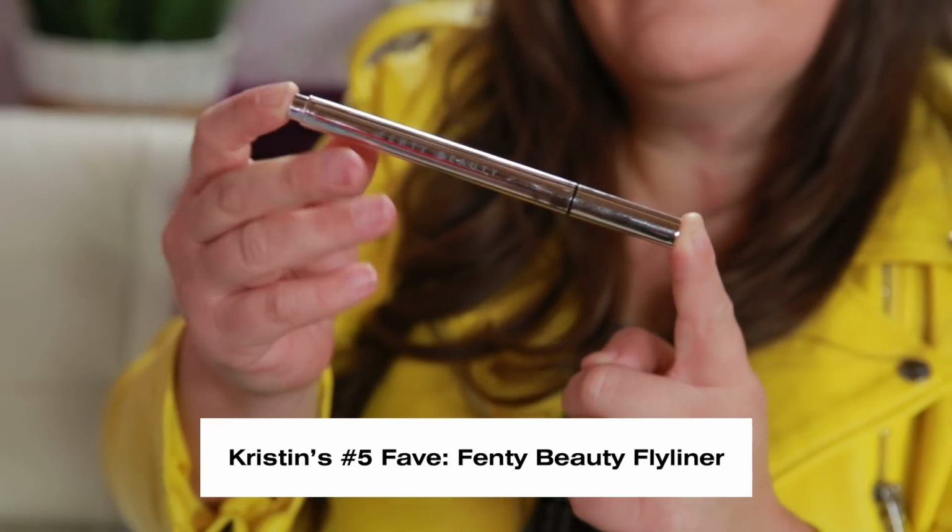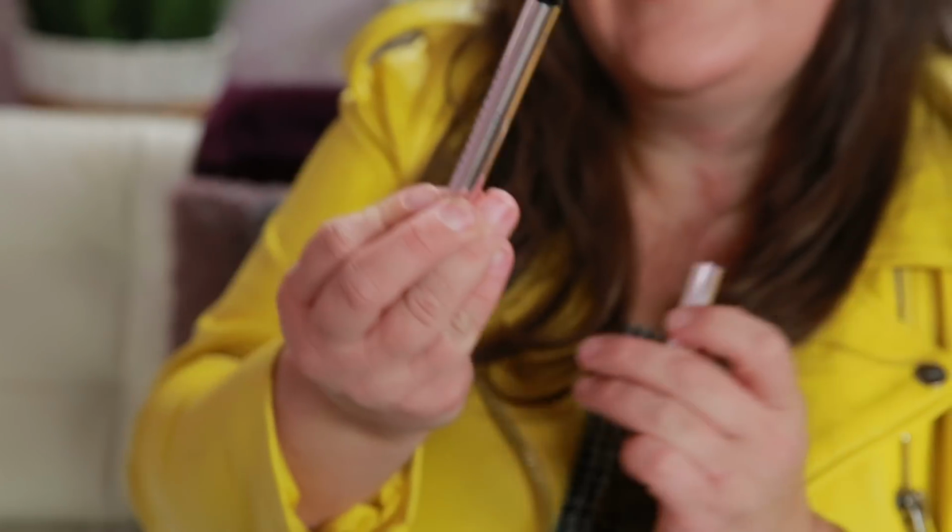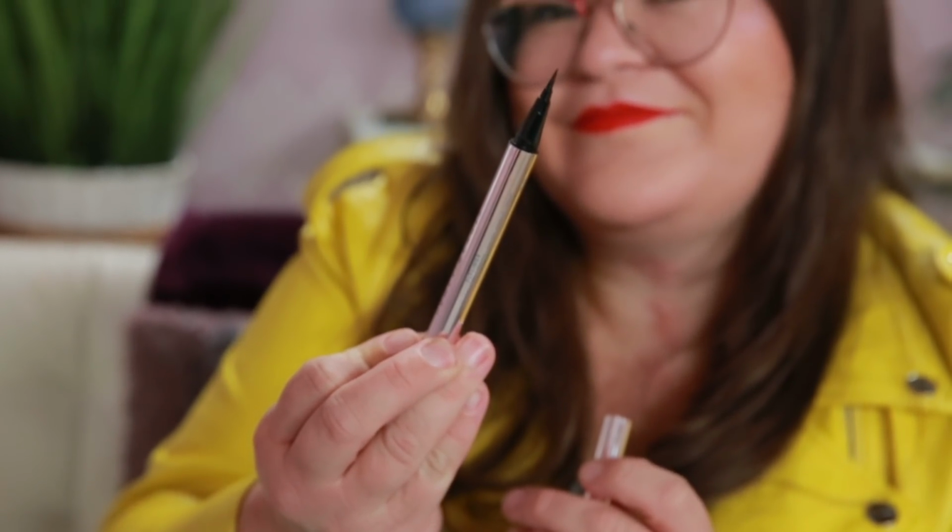Number 5 is the Fenty Beauty Flyliner. If you aren't very good at drawing precise lines, or you want an eyeliner that's gonna pigment real good, this is your girl. I'm not great at eyeliner. I've gotten okay through practice. This is an eyeliner that makes me feel confident to try new and exciting shapes with my eyes. You got a nice little long line going. Yeah, I got a nice little long cat eye. Nice little cat eye. Yeah, it's precise too and it's sharp.